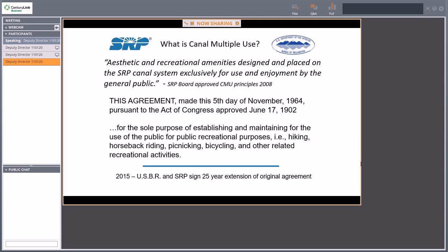We had this agreement back in 1964. That agreement expired in 2014-15. At the same time, federal regulations that govern use of the canals now dictate that recreational use of the canals is an authorized use. So you don't really need to have an agreement anymore.